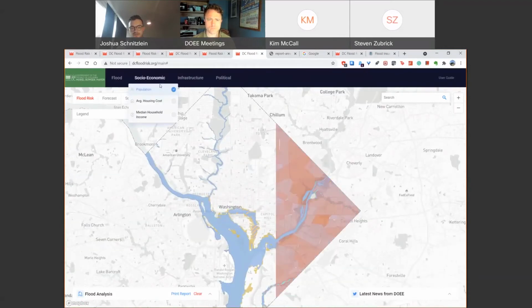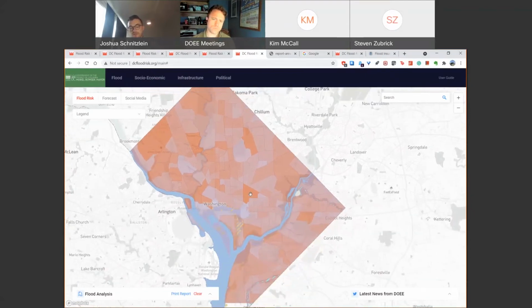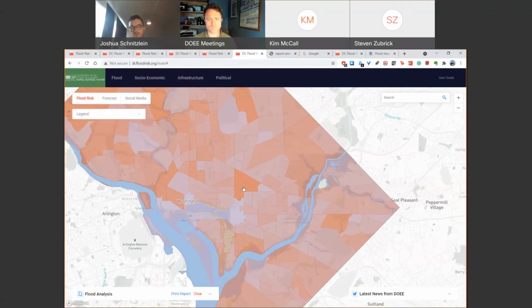Overview here. Here we go. So we can see within the floodplain where people live. This can also generally be used if people are just curious about population. It's broken down by census tract, and you can see here it's rather intuitive. The more dense the orange, the more people live there. The less orange, the more opaque, sort of purplish area, that's where fewer people live.